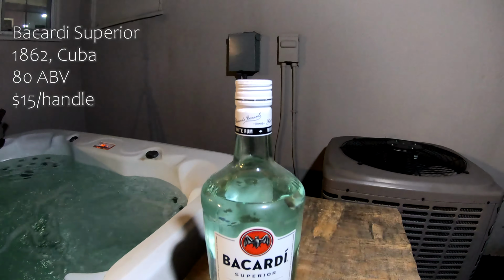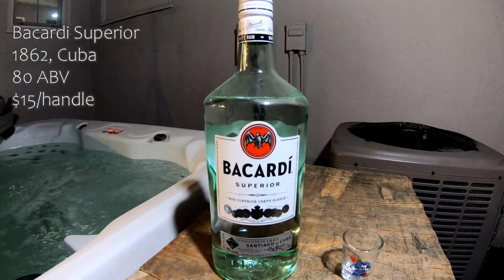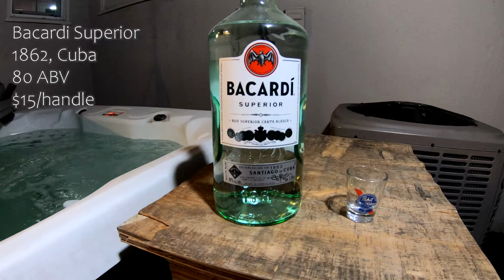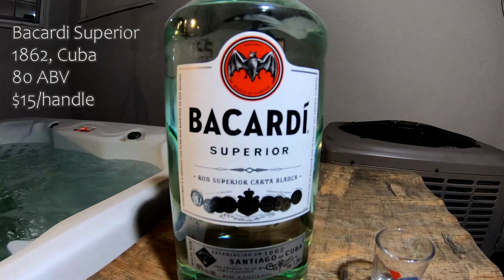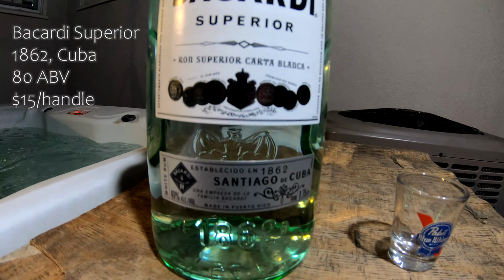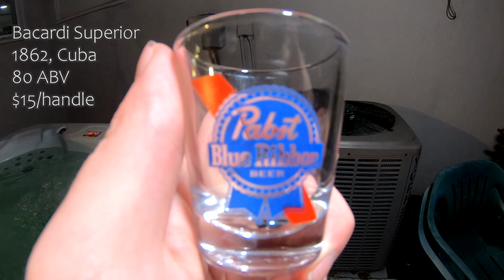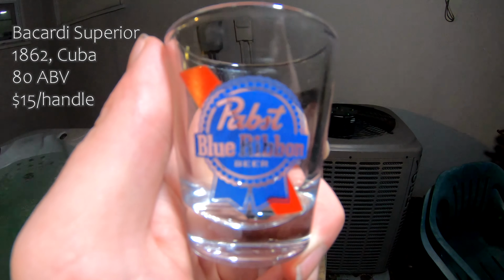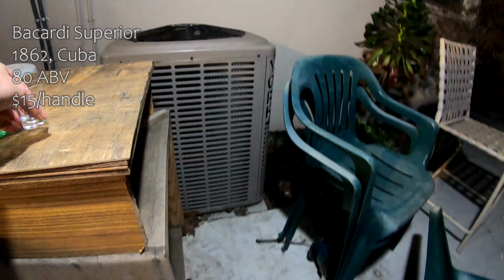What we have today is Bacardi Superior, which is a white rum that they produce, they being Bacardi, a company founded in 1862 in Cuba. It does not currently exist in Cuba, and is more widespread than that now. However, given that it is one of these things that won an award a long time ago and is sort of not as good anymore, I figured the Pabst Blue Ribbon shot glass was the one to go with on this one.